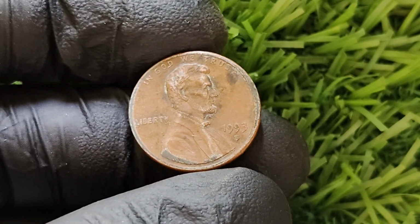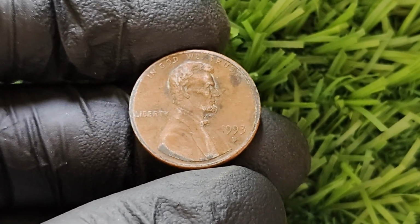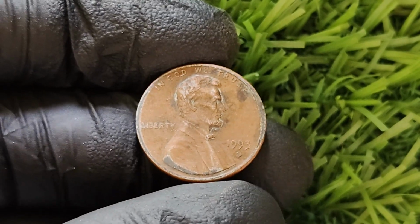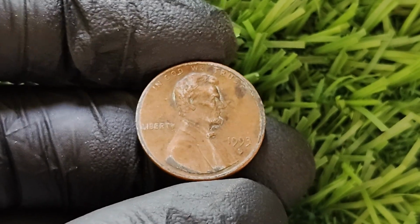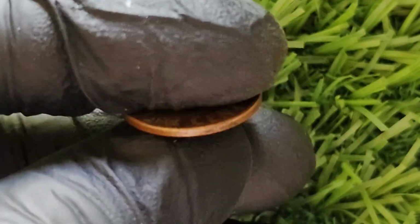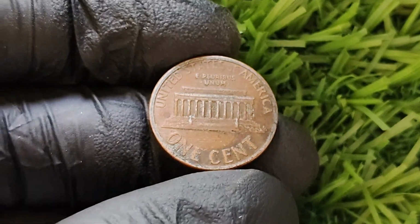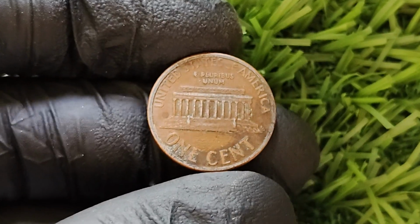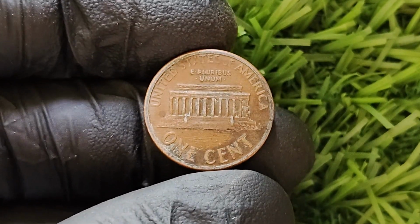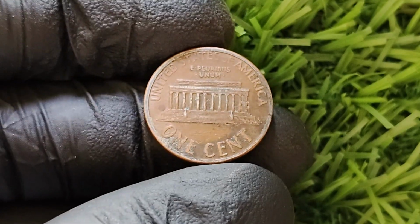Alright folks, if you made it this far, you're now part of the exclusive club of people who know that a boring ol' penny might be worth nearly $1 million. The 1993 D Lincoln penny isn't just a coin, it's a reminder that value can hide in plain sight. Whether it's a treasure buried in your couch cushions or a gem sitting in your junk drawer, there's always something worth discovering. Well, I want you to go grab your change jar, your glove box stash, your laundry money, heck, go check your old jean pockets, and start looking for that 1993 D penny.